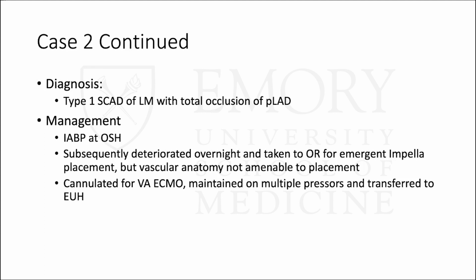She's maintained on multiple pressors, and she's transferred to EUH, where she quickly undergoes axillary Impella placement. So this is obviously a more extreme case of SCAD. This patient was not revascularized at the outside hospital, but given her severe clinical presentation and her high-risk anatomic features, Dr. Jabber, is this someone that you would have considered revascularizing?